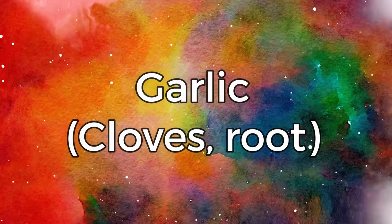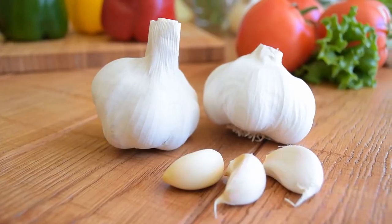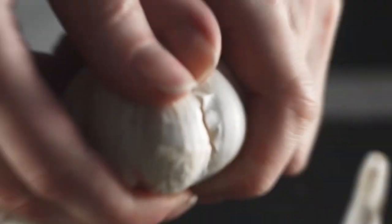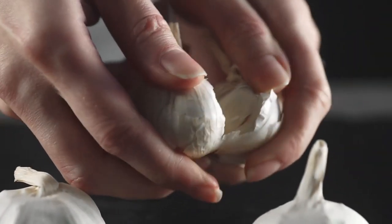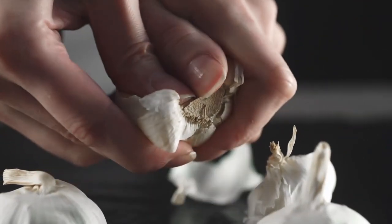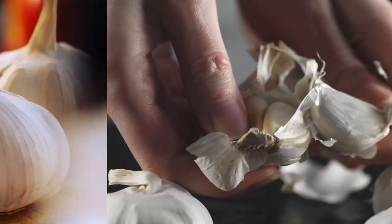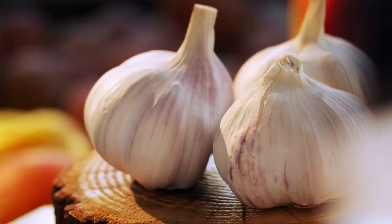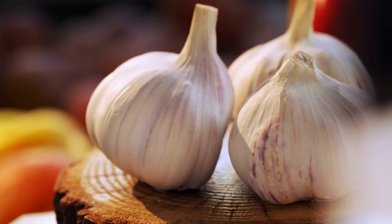Garlic, cloves, root. Garlic has been used all over the world in cooking and for its many medicinal properties. The compounds isolated from garlic have been shown to have antimicrobial, cardioprotective, anti-cancer, and anti-inflammatory properties. These properties may play a role in the belief that garlic helps lower cholesterol and blood pressure. Unfortunately, the evidence is conflicting.